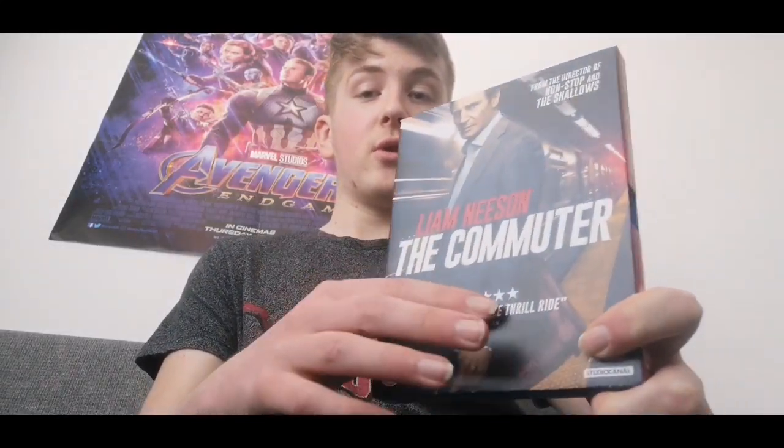A really nice, simple matte slip with some nice embossing on the title and the reviews, and even on the spine as well, the title is embossed. So yeah, it's pretty consistent, and it works well with the more serious tone of the film.